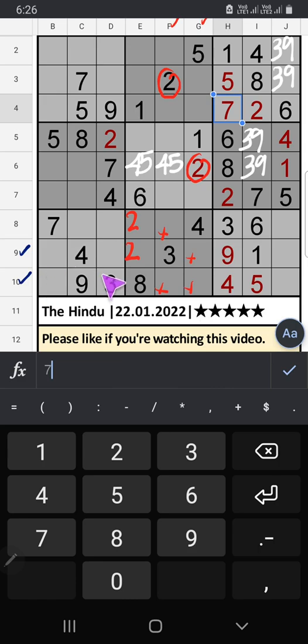9th row and 10th row we have 9. So 9 can't come in these cells. 9 will come in any one of the cells. We'll confirm later. In this grid, we have 3, 3, 8, 9. It can't come in these cells. It will come in any of the 3 cells. We'll confirm later. Then only two numbers are remaining, 6 and 7. It will come in any one of the cells. We'll confirm later.